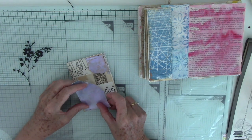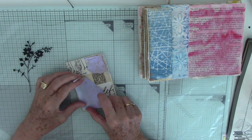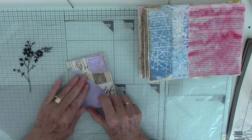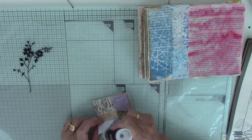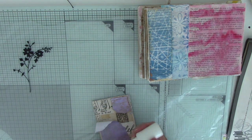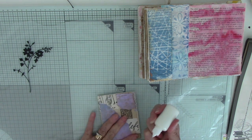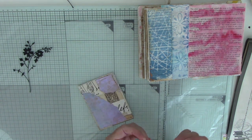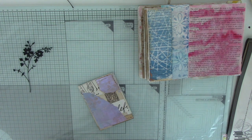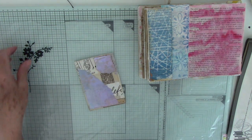My little book's getting quite chunky, so I'm keeping these last few pages reasonably plain. I think it is so humid here, everything is being difficult. Nothing is working as per normal. There's a lot of dampness in the air. Okay, so that's that piece down.